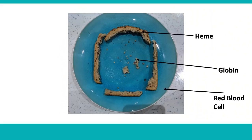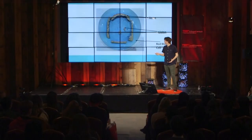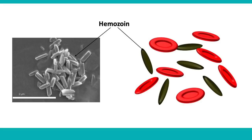It hates it. It leaves it there every time like a signature. It's a signature of malaria. It is there every single time. So we can use that to tell if malaria is there, right? This is what it actually looks like. They look like nanorods, tiny nanorods that they leave in your body.